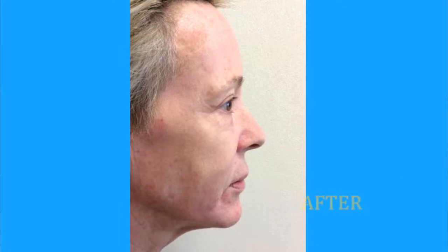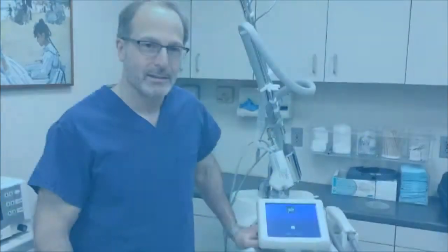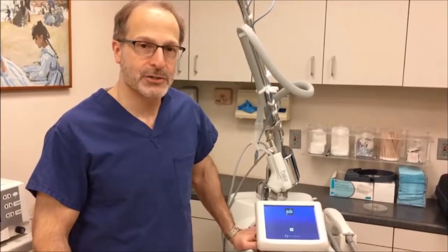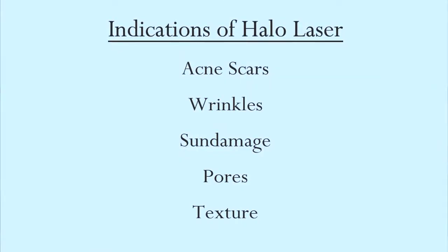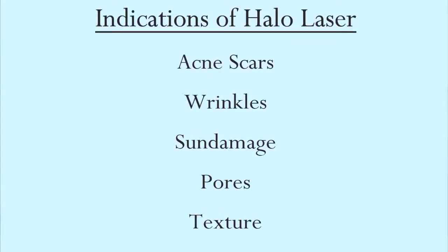The Fractional Laser was one of the first fractional lasers, and that started about 15 years ago. There are many different lasers to choose from to treat sun damage, fine lines, wrinkles, sunspots, and even precancerous changes.